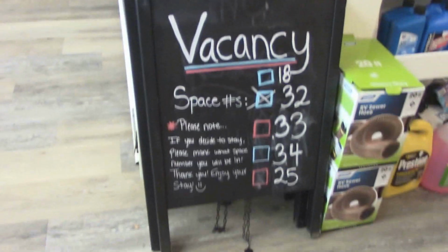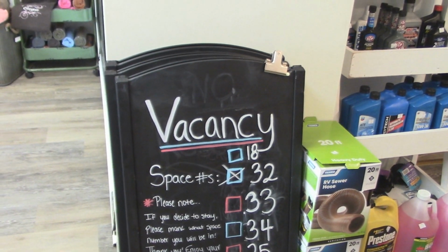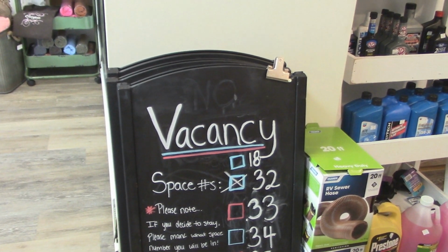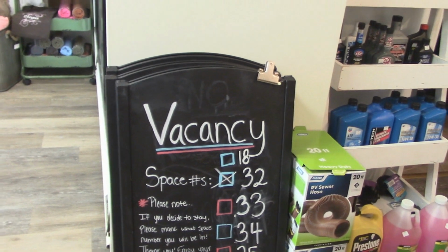This is cool. So what's the deal with this? So we were trying to figure out a way when we have open spots at night to make people feel more comfortable coming in, because we just feel like you never know if that's somebody's space or if you should be here or not.